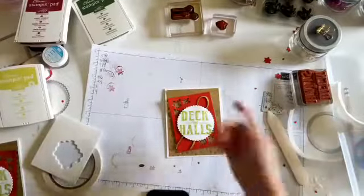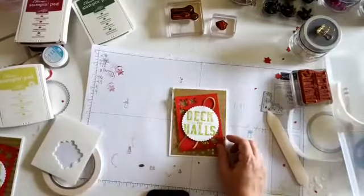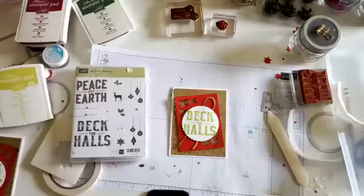And that's it. So, that's 3 projects with the new Carols of Christmas stamp set, and that's our Christmas in July program. So, I hope you like them.